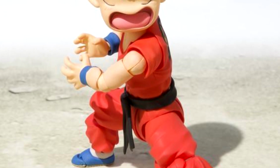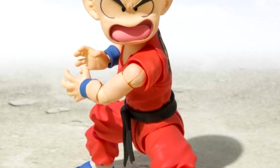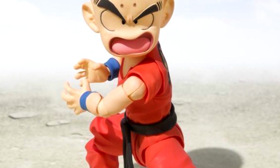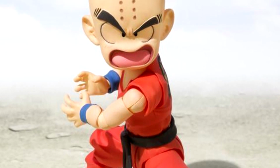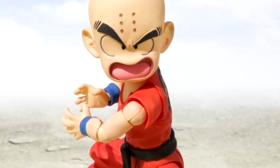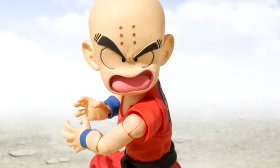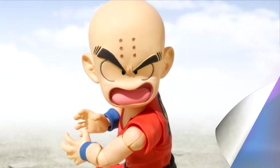Now, it's going to be really controversial from the Kid Goku that you're going to see later on the list, which is the event exclusive, but the reason why he's going to be a little bit higher on the list as opposed to Kid Krillin is because he has a lot of differences from the original one, and I really do not mind them reusing bodies so long as they make it different enough from the other one to justify the reusing of the mold. So there we go. Kid Krillin is number 12.